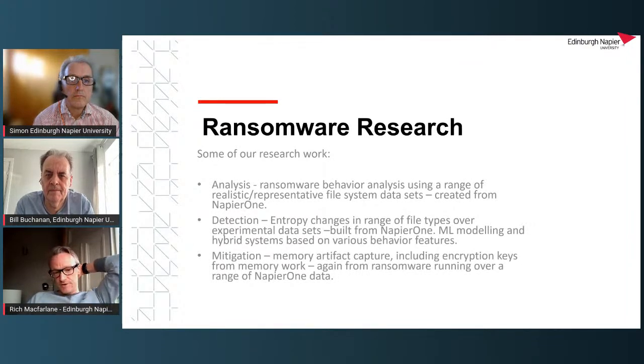In terms of detection, we've had some work published. So Simon, myself, Bill, have worked on some detection mechanisms based on previous work, building on those. So we've been successful in creating entropy-based detection around file changes. So once the ransomware starts encrypting files, being able to detect entropy changes, and not only high entropy, so encrypted files, but the difference between files being encrypted by ransomware and other common high entropy files such as compressed files. So Simon's managed to create quite a successful technique, which we had published recently. So that's very promising.